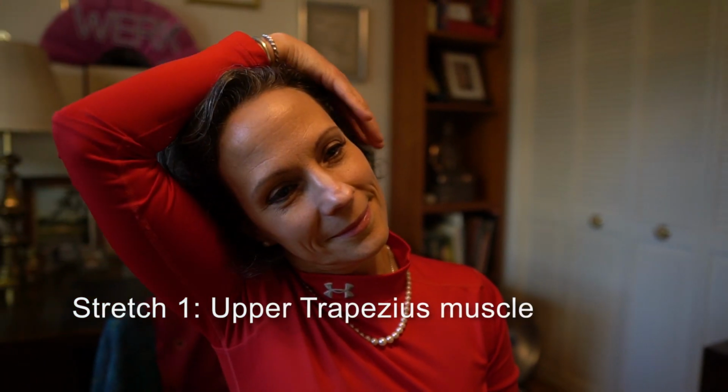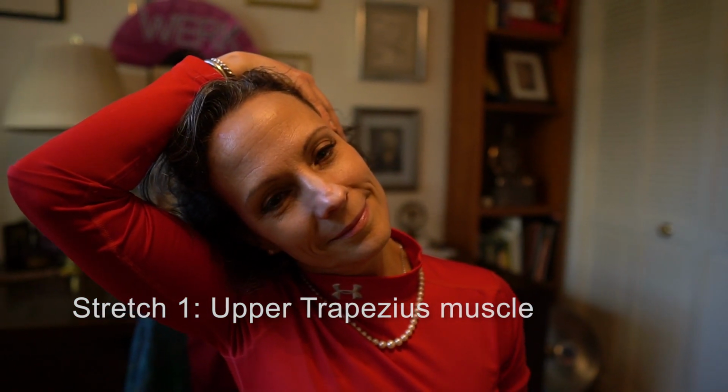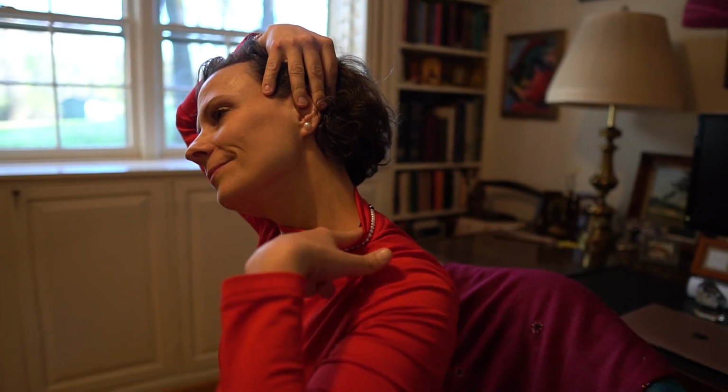Another thing you can do to help with neck pain is to do some stretching. So get up, stand up out of that chair, gently bring your ear down to your shoulder, and you'll feel a stretch over here on the side of your neck. You can use your hand to intensify that stretch by just letting it rest gently on your head. You can use your hand to help you come back upright when you've done that.